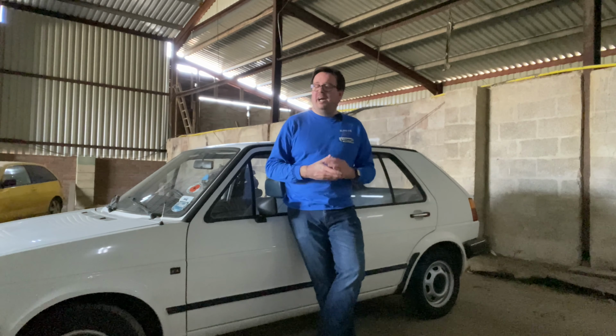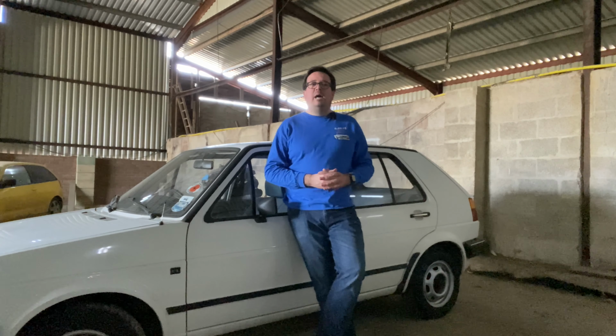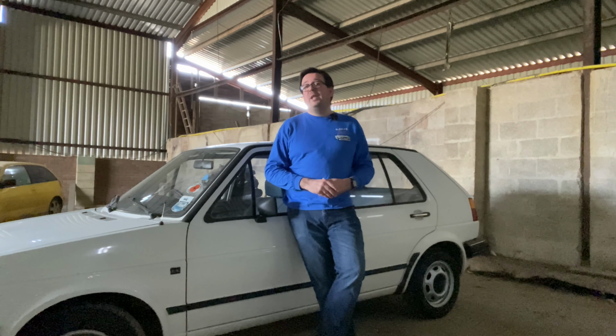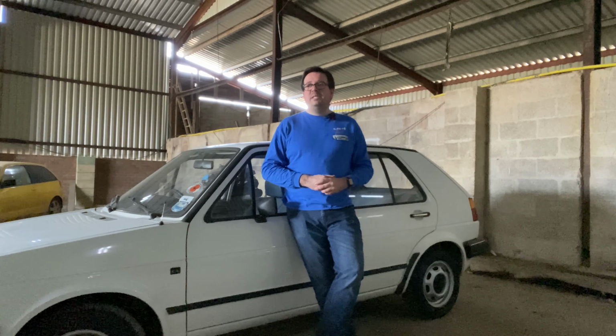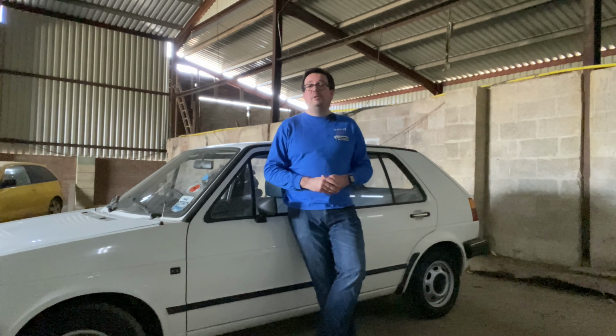So what happened is the heater matrix went on this car, it got parked up, and it was one of those, we'll get around to it, and you know what, it never did. So this car has been sat in the same spot, on the same driveway, since that happened, and that was at least 11 years ago, looking at the MOT history.